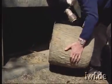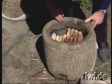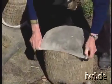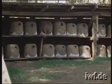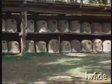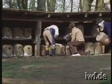The fact that the bees have built on to the dark old combs at the bottom of the skep to enlarge the brood nest tells the beekeeper that there is a good queen inside. While inspecting and preparing his stocks, the beekeeper is assisted by another beekeeper and an apprentice.